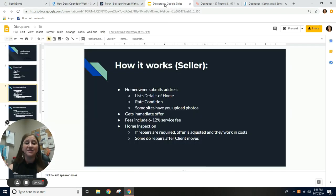And here's the big thing. Is in their offer, sometimes in addition to that offer, the fees involved can be anywhere. They give you some examples, which I'm going to show you, but the fees really vary. And I'm not just taking this from their website. I'm taking this from reviews by homeowners that have used these programs. These fees end up varying between 6 and 12%. So that's a big variation. And these are, call them service fees.